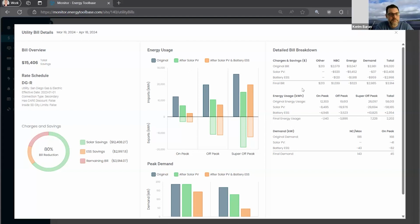Great. And then on the right side, you can see all of this data in a table view, showing how it actually affected my dollars. It's great that I shifted a bunch of energy from super off peak to the on peak, but what does that actually mean? So you'd be able to see here's your original bill up top, and it's broken down by the different charge types that make up your electric bill.